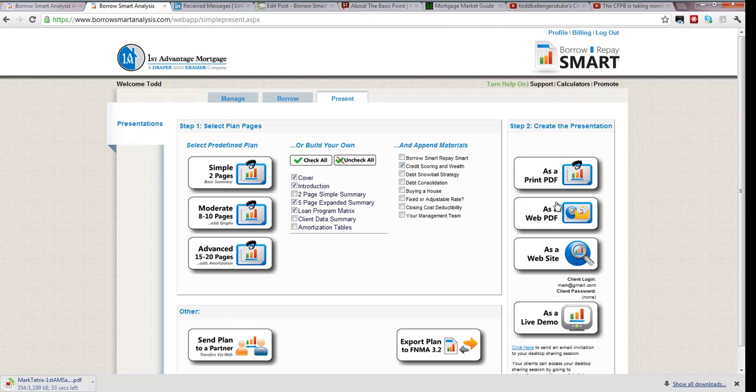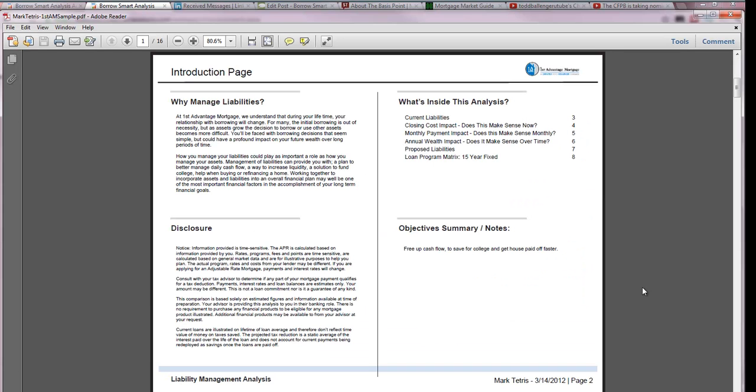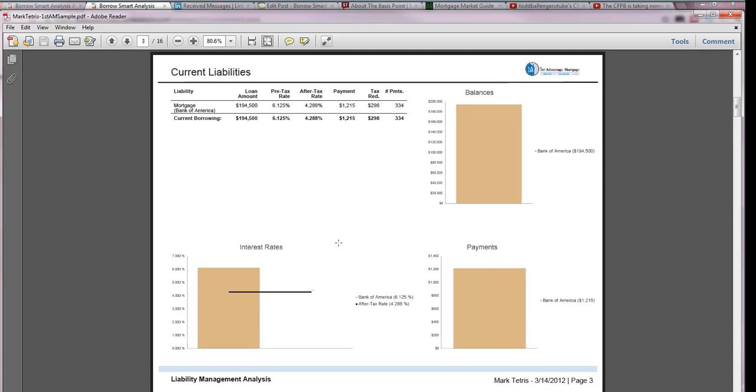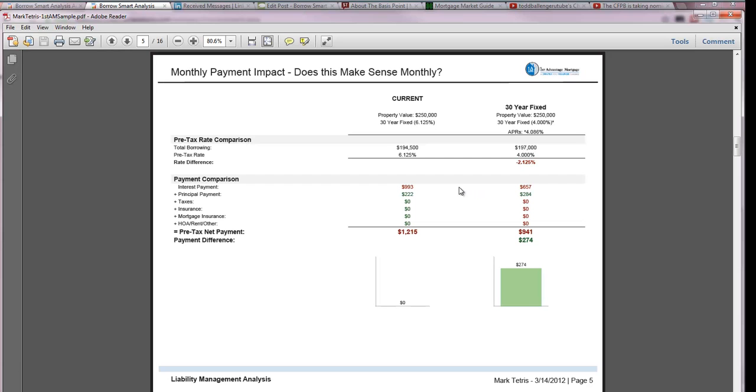So while that report's building, I can publish this to a web page. So here it is. This is what it looks like. It's going to come in, have your information on it. I don't know where the graphic went there, but it'll have a company graphic, your logo, your color scheme. It has the client name and all your information. It'll have your overview stuff, disclosures and objectives. It'll have Mark's current liabilities. It'll go through each of the scenarios, and you could have 4 scenarios side by side here, or just 2, depending on how you want to present it.